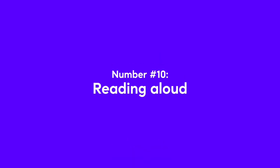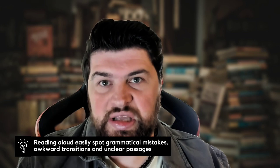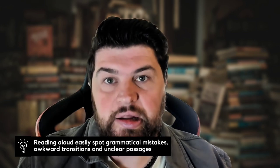All right, number 10, reading aloud. Reading aloud your work allows you to catch awkward phrasing, repetition, and rhythm issues. If a sentence doesn't sound right when spoken, it probably needs revision. One of the key benefits of reading aloud is detecting issues or errors. You can easily spot grammatical mistakes, awkward transitions, and unclear passages.